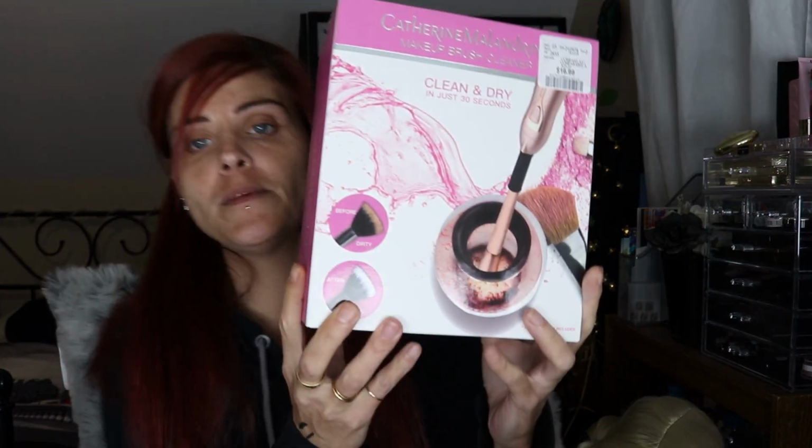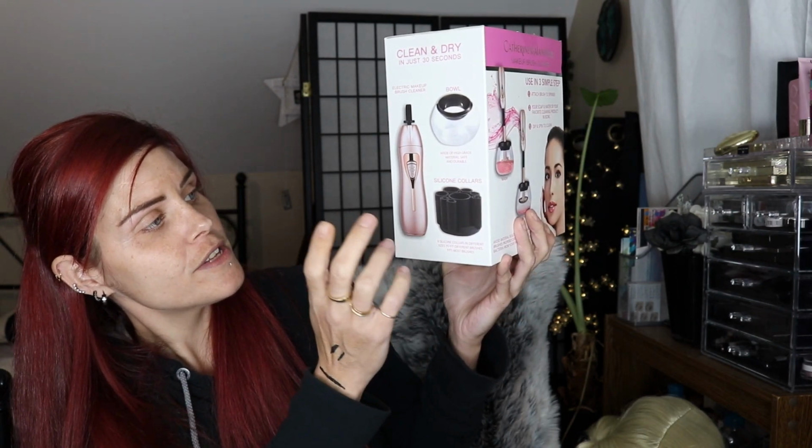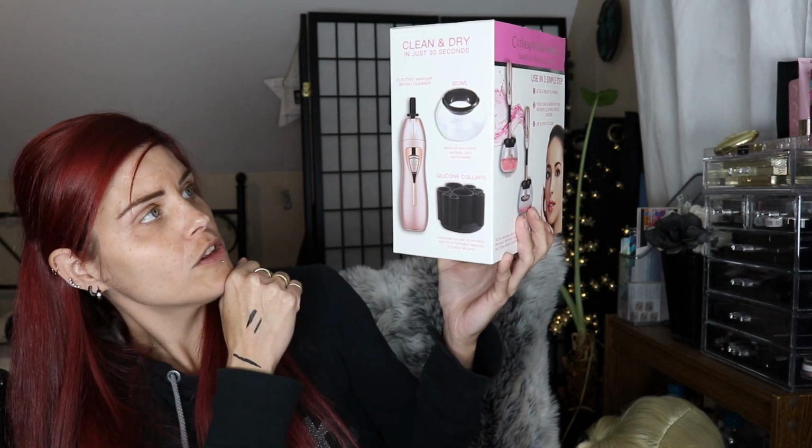So this is the box that it came in. There's not very much instructions on the actual box. As you can see, it says use in 3 simple steps: attach brush to spinner, pour soap and water or your favorite cleaning product in bowl, dip and spin to clean. It comes with the bowl, electric makeup brush cleaner thing, and silicone collars. Let's check it out. Okay. Oh, yeah, a little bit more instructions in the box, so that's good. More instructions are always good.